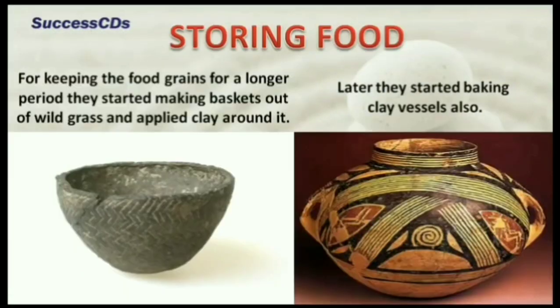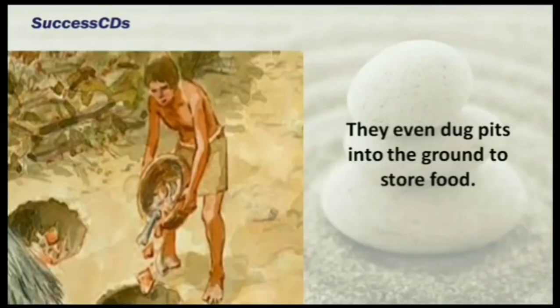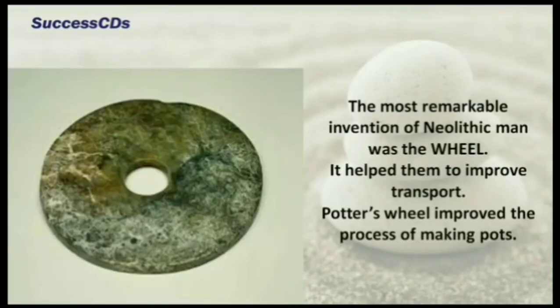For keeping the food grains for a longer period, they started making baskets out of wild grass and applied clay around it. Later, they started making clay vessels also. They even dug pits into the ground to store food. The most remarkable invention of Neolithic man was the wheel. It helped them to improve transport. Potter's wheel improved the process of making pots.